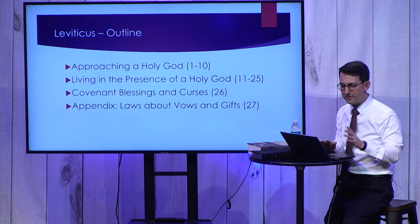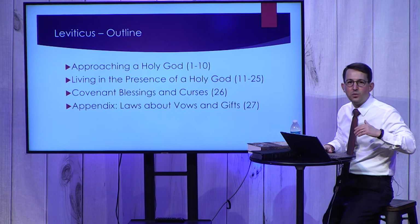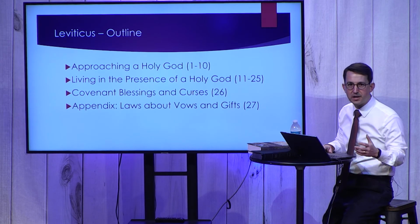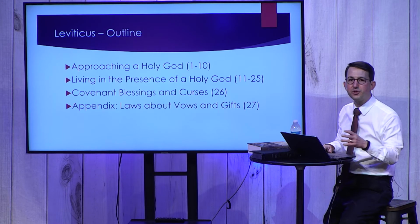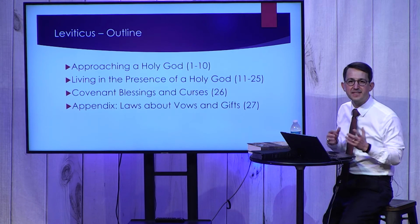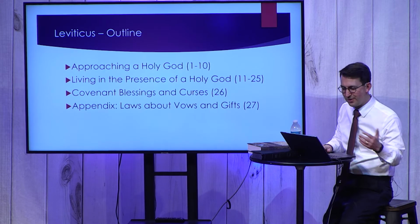So in Leviticus, if you have an outline, the first 10 chapters are really about when we come into worship, how do we approach God? And so it talks about all of the sacrifices needed and all of the steps needed to enter into the presence of God. Chapters 11 through 25 deal more with ordinary day-to-day life, but still understanding that our lives are lived in God's presence. So how do we live in the presence of a holy God?